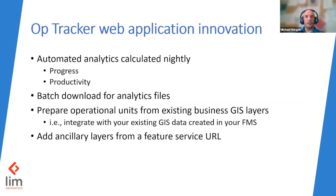The automatic analytics are calculated nightly after the unit is synced and uploaded into the system. It processes the progress of the block and the productivity of each machine. It lets us know if the machine was stopped, why it was stopped, and how far they've progressed throughout the day.